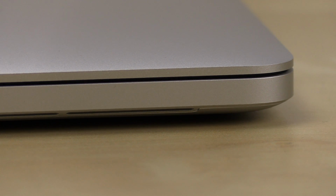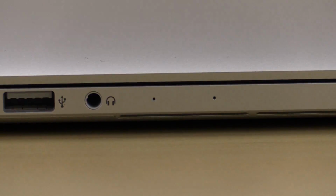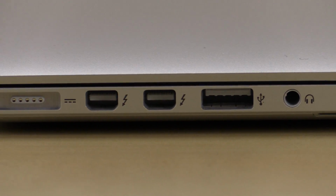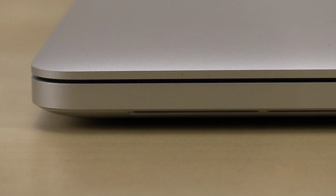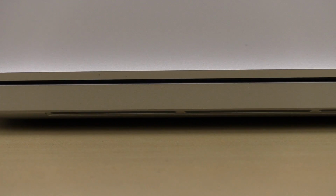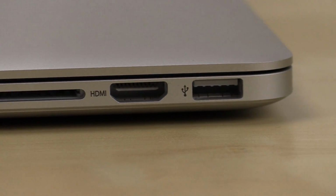And now let's have a look at the ports on the side. On the left side you have your MagSafe 2, 2 Thunderbolt ports, a USB 3.0 port, and also a headphone jack. On the right side there's another USB port, an HDMI port, and also an SD card reader.